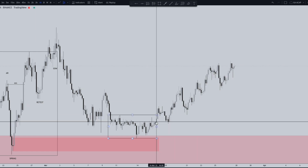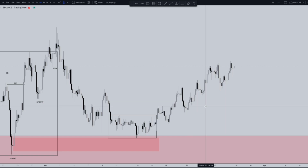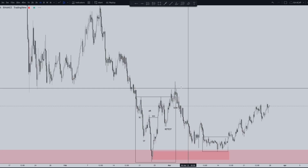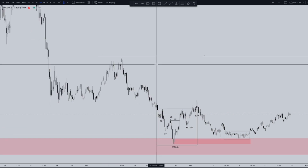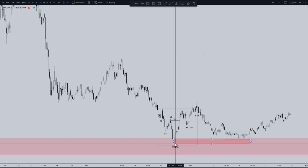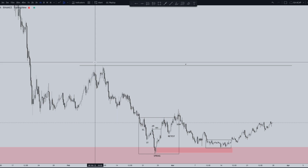You can see here that demand zones were respected within this. You can see price is respecting these demand zones, which therefore is leading price to become bullish. In my opinion, I feel like we do definitely have the ability to reach the highs of around this area. This was the main reason for this: this was the last lower high that initially caused the lower low being made. So this would possibly be the main area in order for price to become bullish.